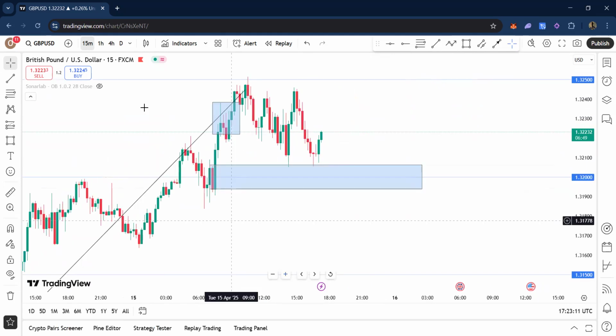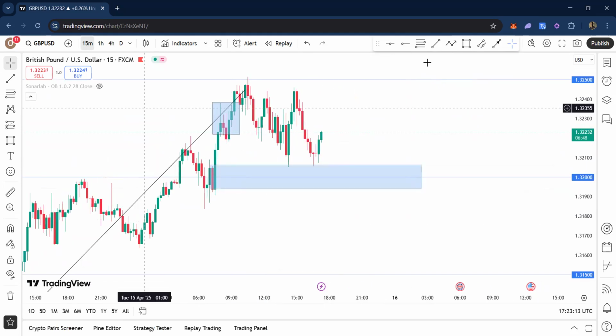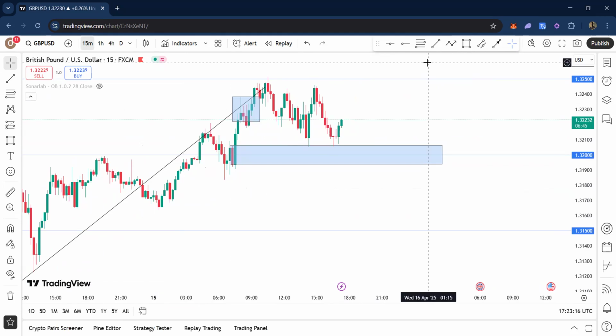So if you feel it's difficult for you to identify the high probability setup or the low probability setup, what you do, just wait for the market to come. If it's an uptrend, don't look for sales. Just look for buys. Even though the market has gone so high, wait for it to come back to an area that has the confluences and buy the market.